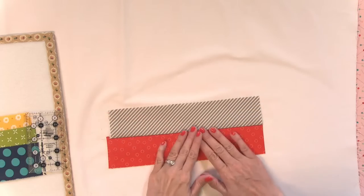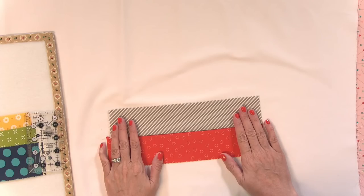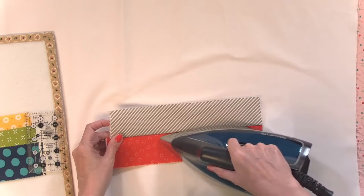And thank you to the super chat from April Jackson from earlier. Do I concern myself with the grain of fabric, straight of grain or cross grain, when assembling your blocks? I don't.